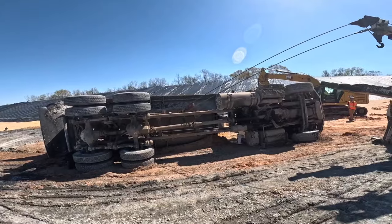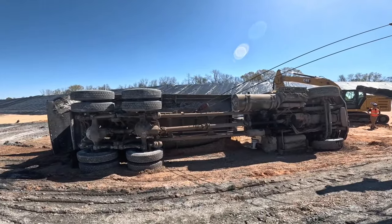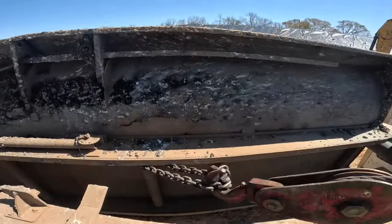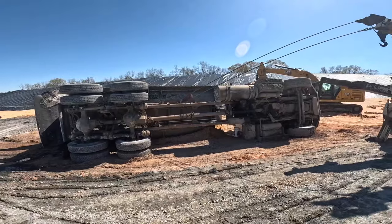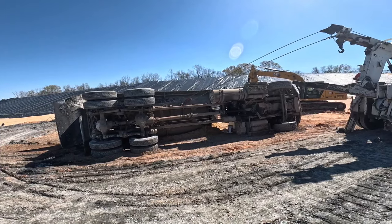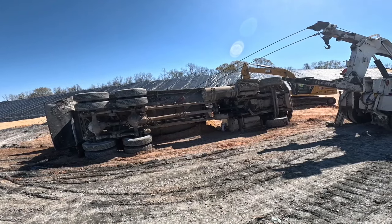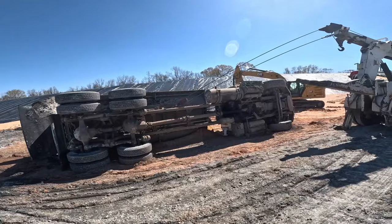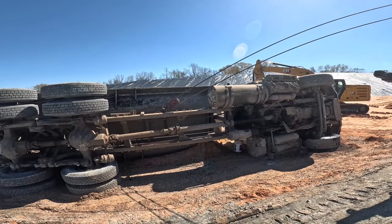You're still clear on your snatch block. You still got a little bit of clearance. Let me walk up there and check it. Back off just a touch. Take some pressure off. All right. You got about a foot left. You can still collapse. Yeah, that's just the pressure on the cylinders.